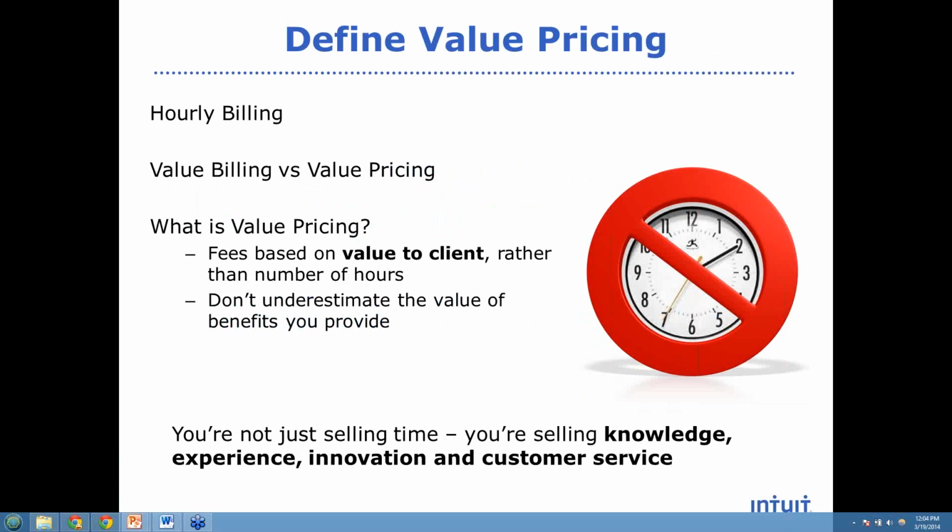And so with value pricing, we're looking at the fees based on the value to our client, not just the number of hours. And this is where it's kind of hard, and it gets easier with experience. But right off the bat, you might have a hard time with this, and that's why we want to talk about ways to get started and things like that. But it does get a lot easier.